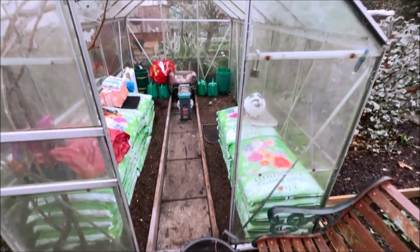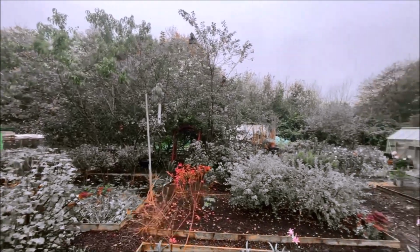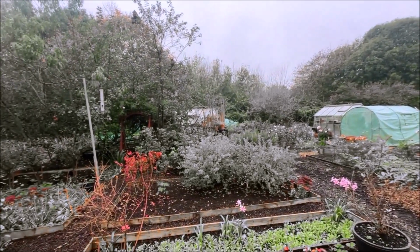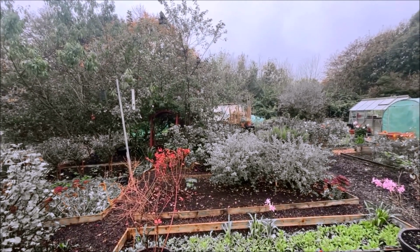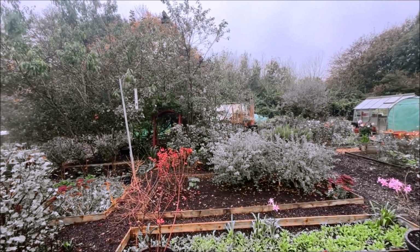But yeah, at the moment it's raining. It's pretty terrible. When I say rain, it's drizzle, and it's completely soaking everything out here. It's no fun on the allotments today. It's been no fun Monday, Tuesday, Wednesday, and Thursday has been the same thing really. We've had maybe an hour or two of sunshine and that's it.